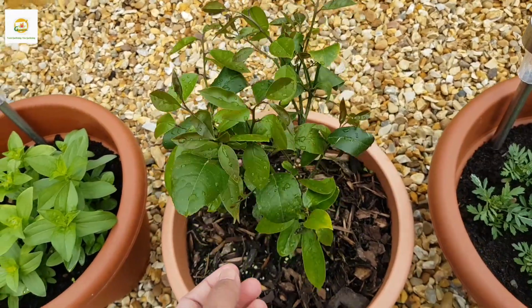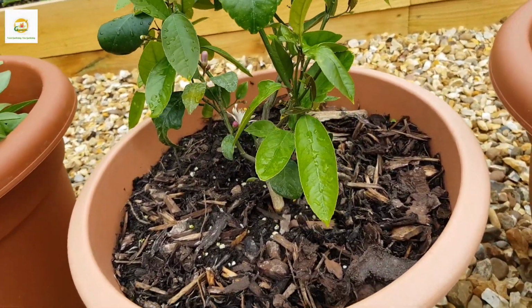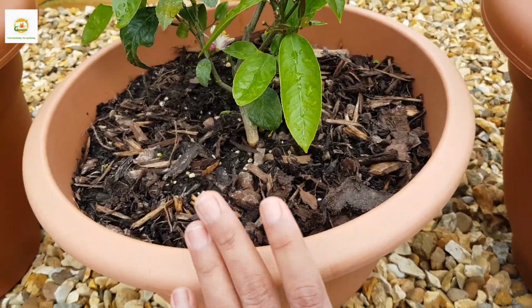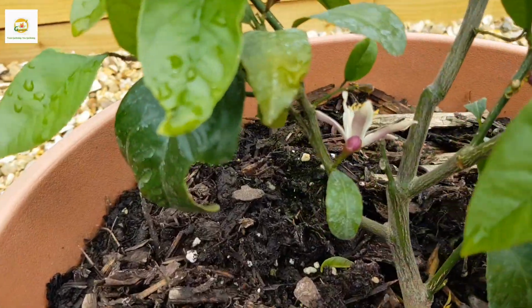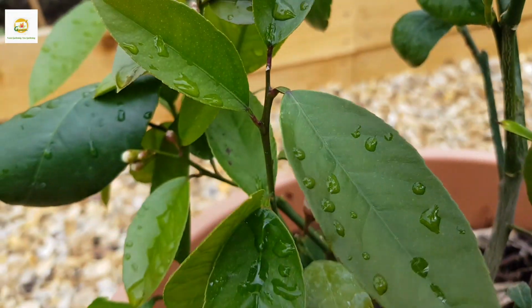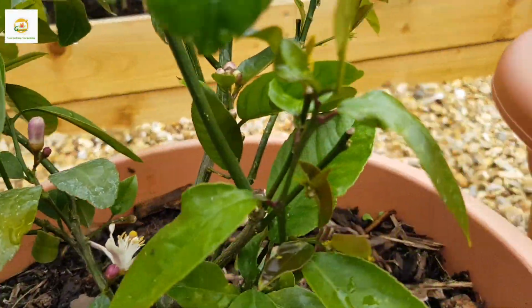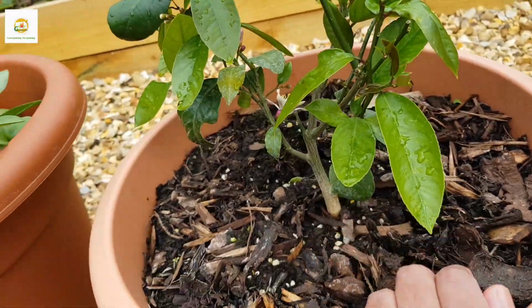Here I have got a lemon tree, and this is in this 40 centimeter diameter container, and you can see it has got its first bloom and lots of buds. So I'm looking forward to harvesting some really nice lemons this year.